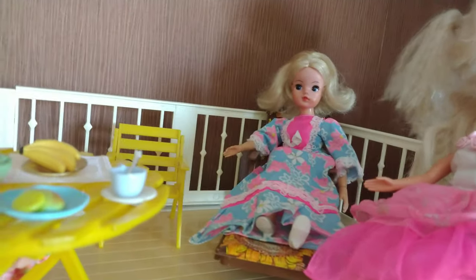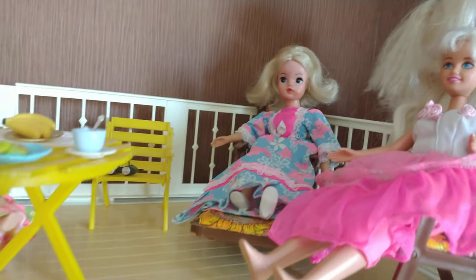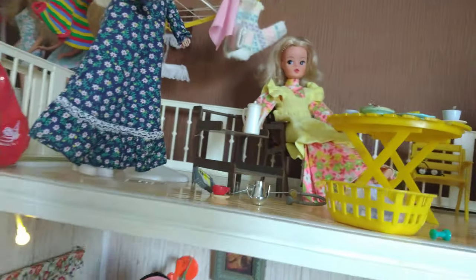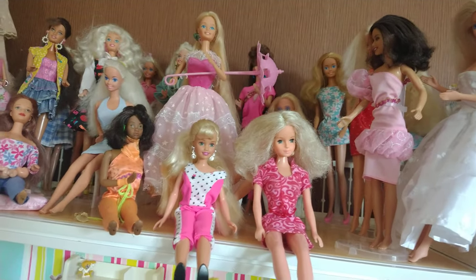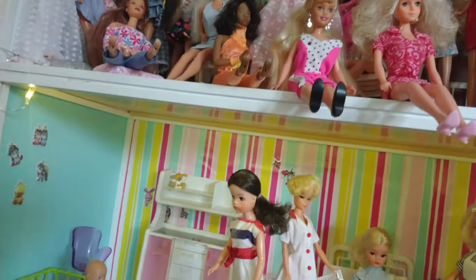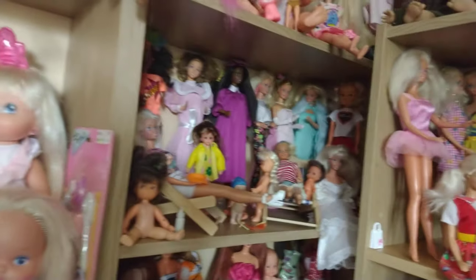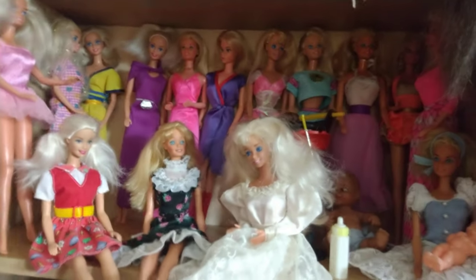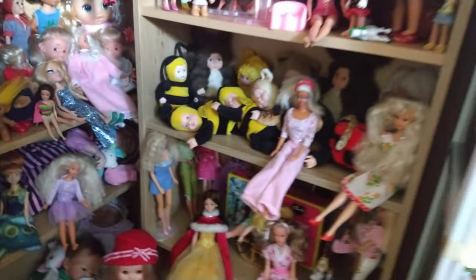That's my childhood doll, my very first Sindy I got when I was 4 years old for Sinterklaas. And I also collect Barbies, but only when I find them in thrift stores or when I have them in a lot or anything. And some other dolls as well. If I like it, I keep it. But I'm getting out of room.